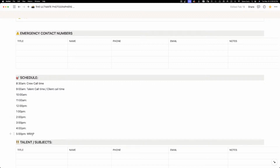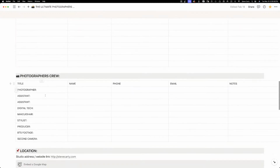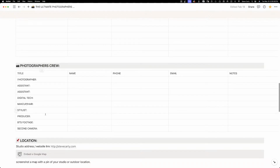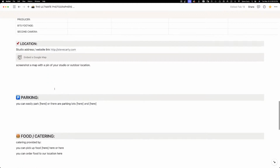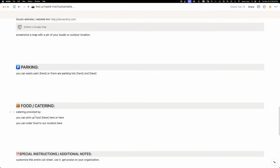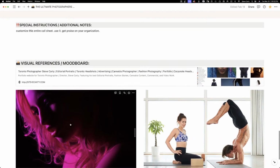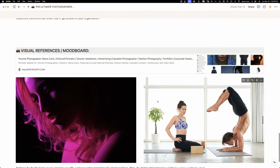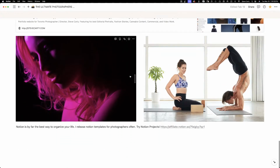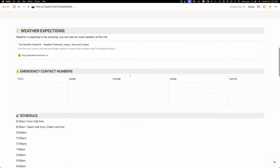This is the flow of the day. This is all your talent. This is all my talent, okay? This is the people who are on my team. This is the location address. This is parking. Food, you can pick up food here, here, here. You can order food to our location from here. Special instructions. And this is your mood board, where you fill out your mood board and also your own personal web links and all that stuff. So this is what I do. This is my call sheet.